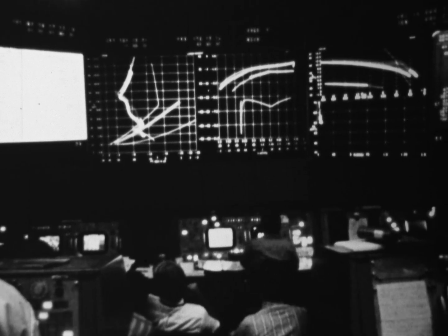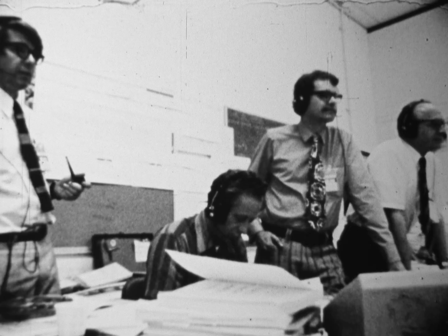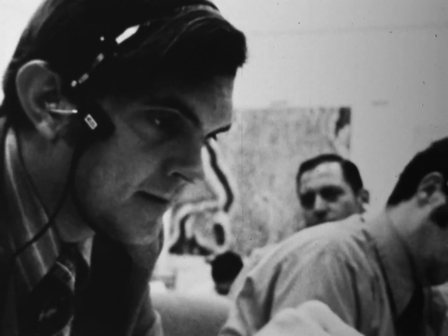Okay, Houston, the Falcon is on the plane at Hadley. Roger, roger, Falcon. No denying that. We had contact. Houston, the Hadley base here. Tell those geologists in the back room to get ready, because we've really got something for them.